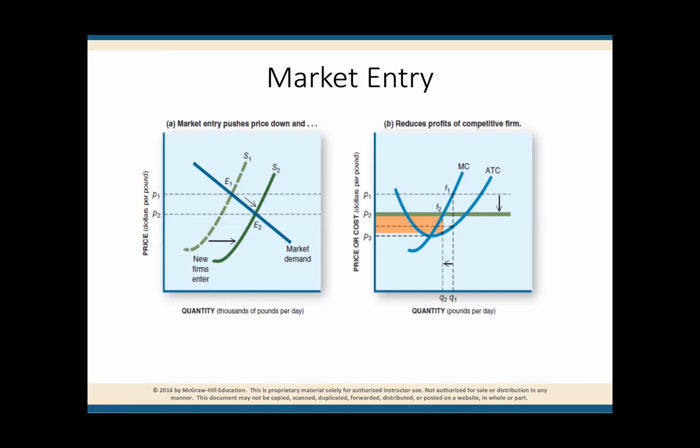Is this company making money or losing money? They're making money. Why are they making money, sir? Because it's above the total cost. Yeah, the selling price is above the average total cost, right? The selling price is right here. The average total cost is right here. So what impact is that going to have in the economy? It's going to attract new players. Boom, supply increases. Now we have a new equilibrium.